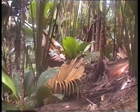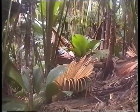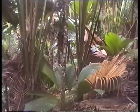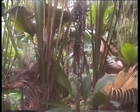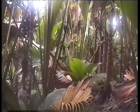More views of the palms, and interestingly what looks like a tree termite nest down at ground level. Just a solid canopy of palm leaves. Really is eerie and quite astonishing. And that appears to be a tree termite nest, but it's at ground level. Interesting.